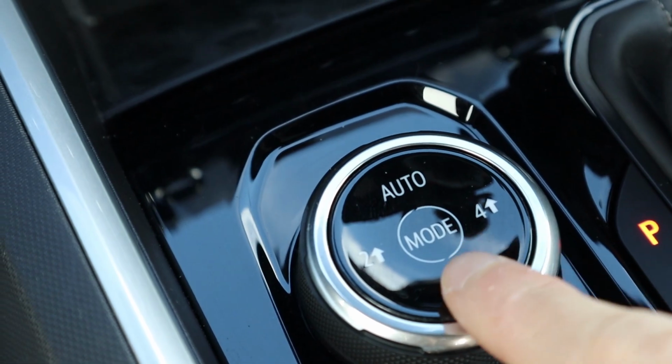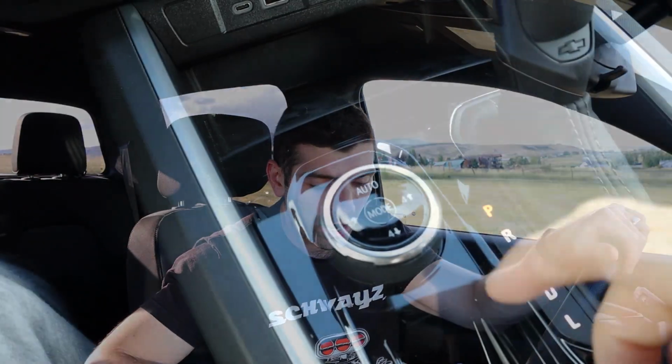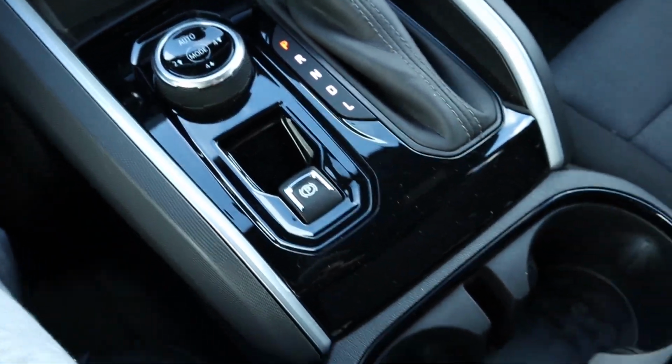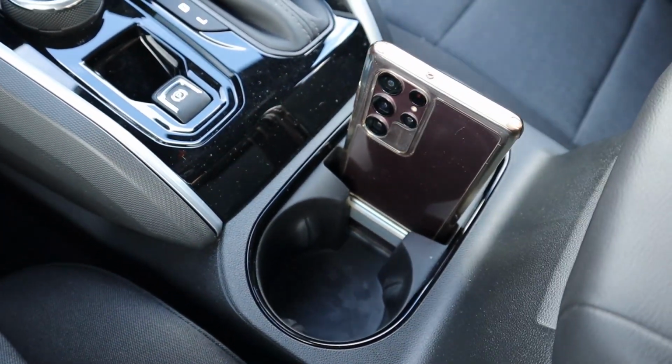And this knob is also where you can regulate your 4 high, 4 low, 2 high, and there's a 4 auto on this car, which is pretty impressive. Not all the competition offer a 4 auto. Moving downwards, you have your electronic parking brake. Then you got 2 cup holders with a little bit more of that camo, and then a little compartment where you could just store your phone kind of vertically, and that way it doesn't bounce around.